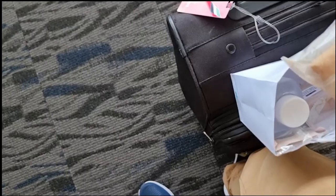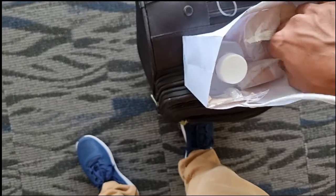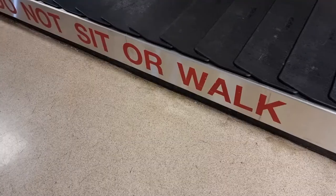Let's see. So it seems like a puff. We have a cookie. Yeah, that's a cookie. A water bottle and some tissues. So basic snack box.